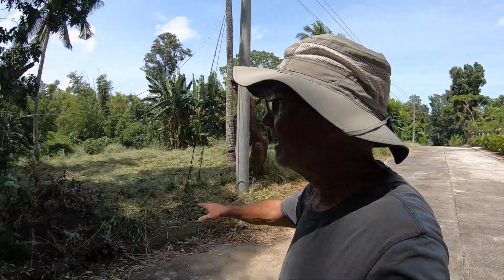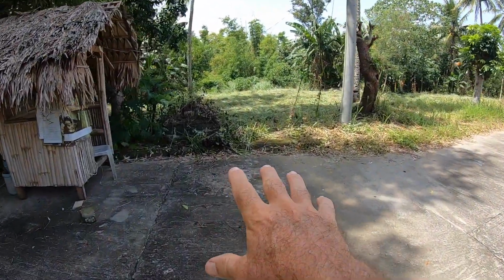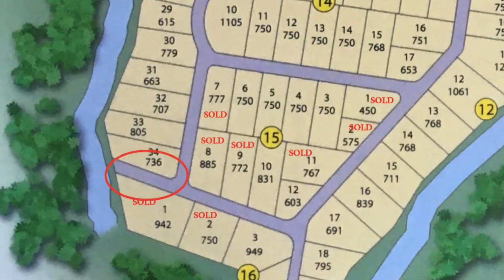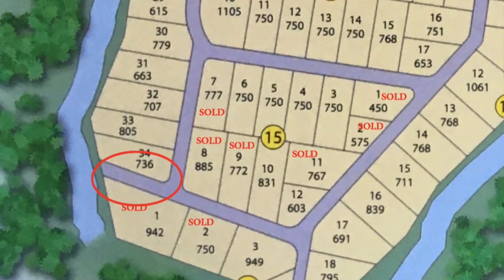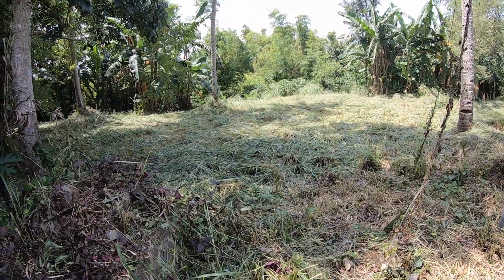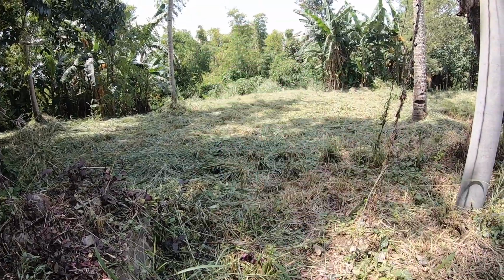Now the last lot that I'm doing a review on here today is this lot right across the street from us, which is on the west side of Villa Feliz. This lot right here is block 17, lot 34. If you look at it on a site map, it shows that this road continues straight through here all the way to the security fence back there by the bamboo, all the way in the very far back. That drops straight down to the creek. There's a creek down there, maybe about 15 meters straight down behind the security wall.